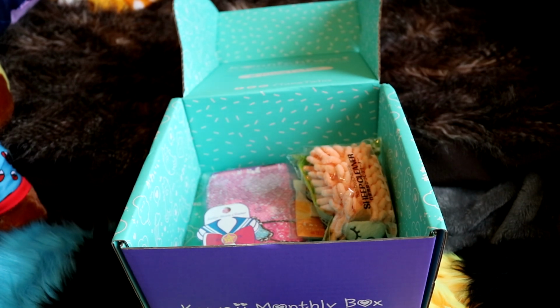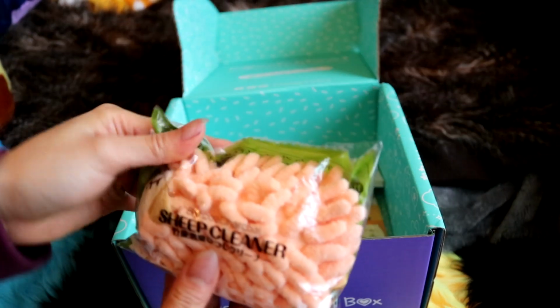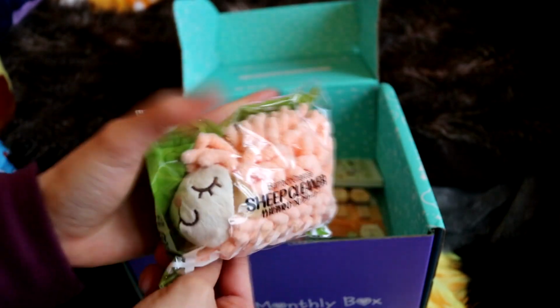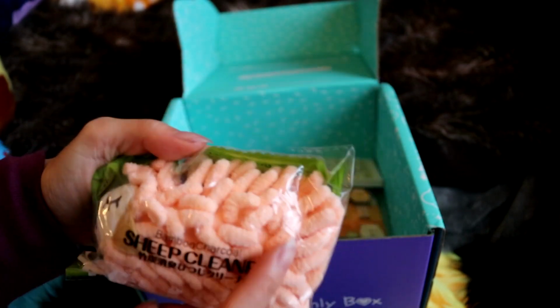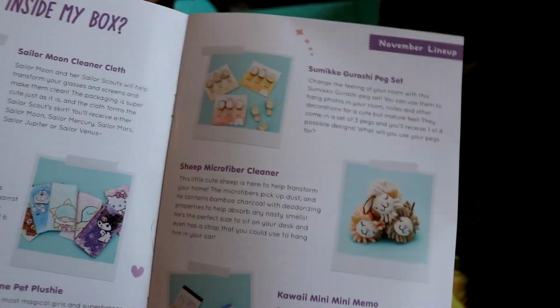Oh, so cute. Okay, so it looks like we have a cleaning thing of some sort. It looks really cute, though. It's got a little face here, but this kind of fiber is always a cleaning thing, so let's see what it says. Aha, it's a sheep microfiber cleaner. You know what, I can probably use this to wipe my desk. Not my desk, my phone, that's it.